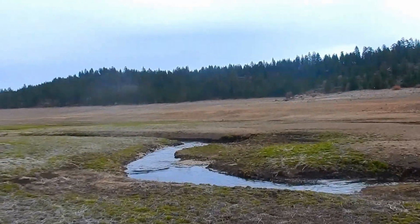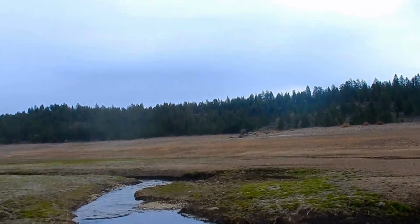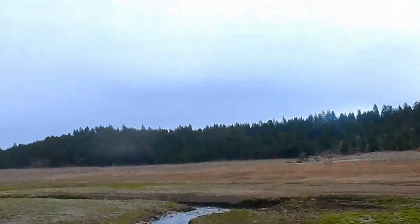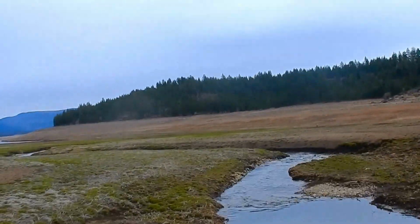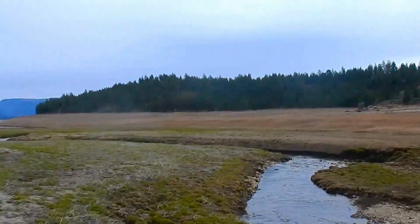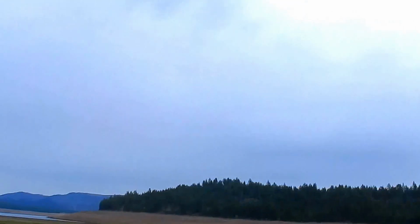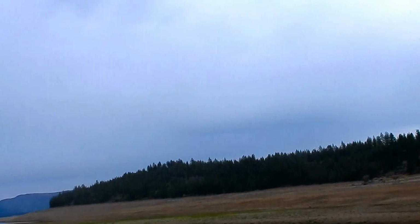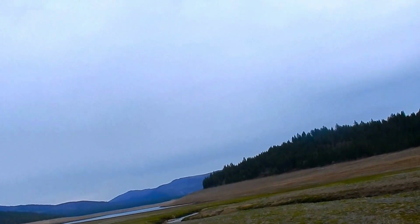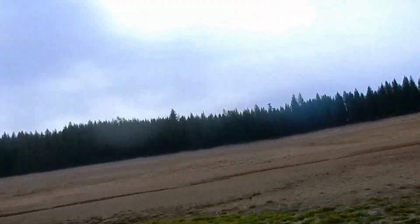Life's only worth living when you can go out there and face the wilderness head on and experience things that other people may never get to experience. And this is just one of them. And this is also your founder, Lord Rick. Just want to say peace. We'll be back with more footage at the Stampede Reservoir at Sagehen Meadows.